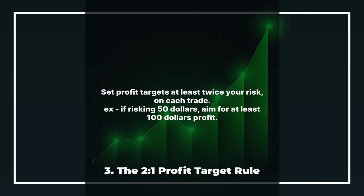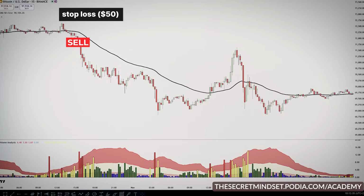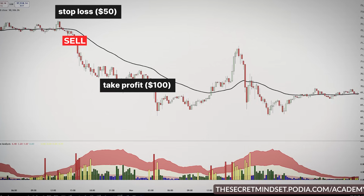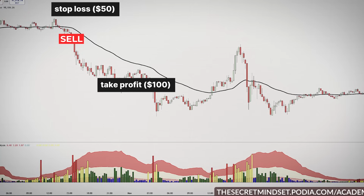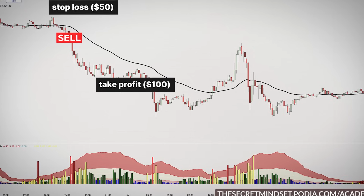Set profit targets at least twice your risk on each trade. If risking $50, aim for at least $100 profit. This positive risk-reward ratio helps small accounts grow, even with a 40% win rate. So for every dollar you risk, you aim to make at least $2 in profit. This simple rule shifts the odds in your favor, even if you lose more trades than you win.